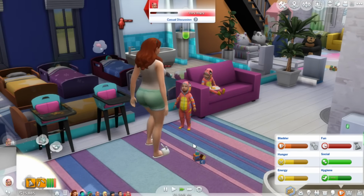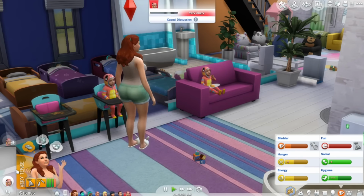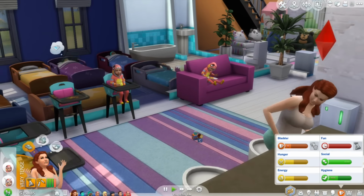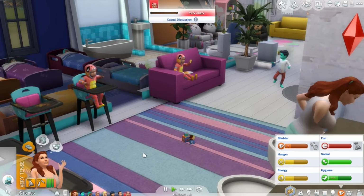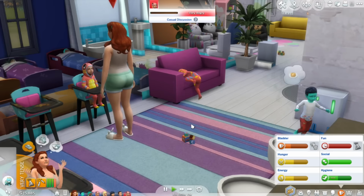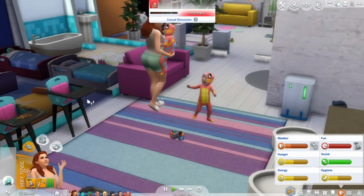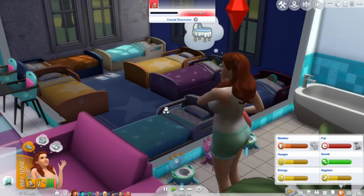Get moving, Amber. What are you doing, woman? Why? Why? I don't get it. I'm going to get rid of all the high chairs now. That's so annoying.